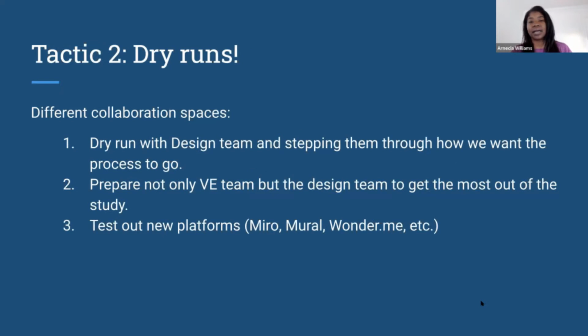The next tactic is having a dry run. A lot of times we have a pre-workshop meeting, which is usually 30 minutes to an hour, saying who we are, asking the client, what do you want out of this VE workshop? Trying to get a few of the details that we did not get maybe in those documents, or let them know we're still waiting on documents. So usually that pre-workshop meeting that we're holding now is not providing as much content to the design team. So having a dry run with the design team and stepping them through the process could be beneficial.